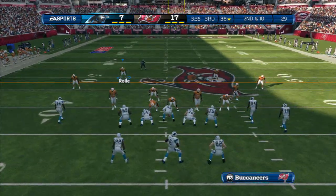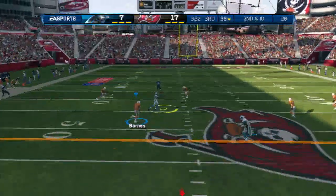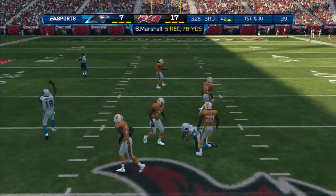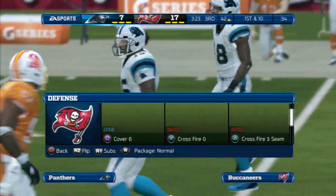Second down here. Out of the shotgun formation. Looking across the middle. Perfectly thrown. Well, this man-to-man coverage. Bad job by the defense. The defensive back so slow. No chance of keeping up with the wide receiver.